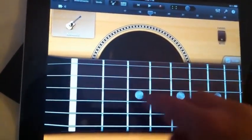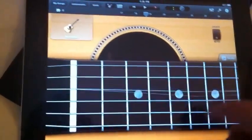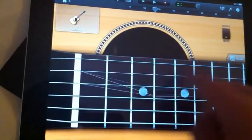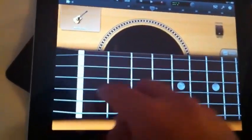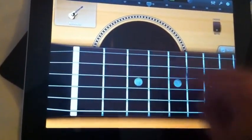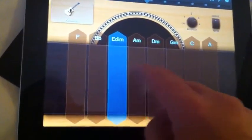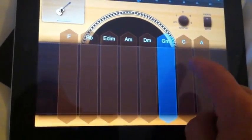And now, with GarageBand, they didn't really tout this, but you could use GarageBand to be a podcast creator, because you could import loops, intros, side music, and you could do editing of a podcast right in GarageBand. So next week I'm going to try to edit the whole podcast on the iPad 2.